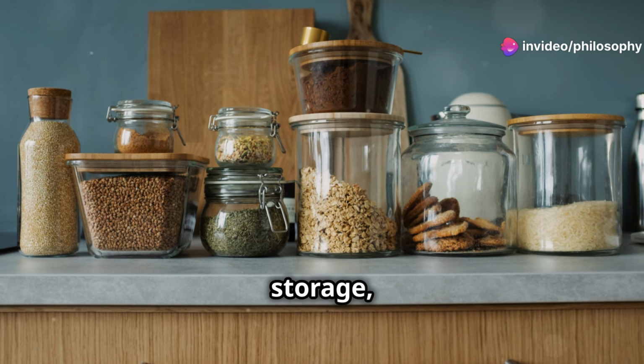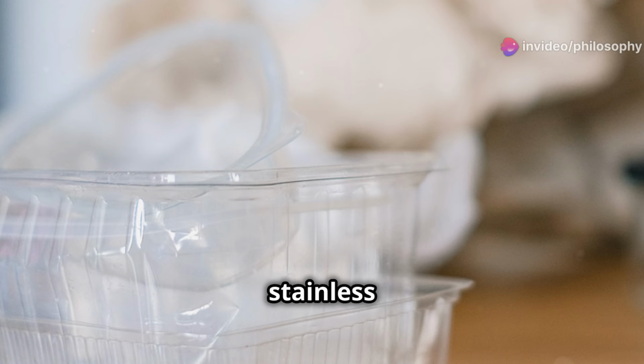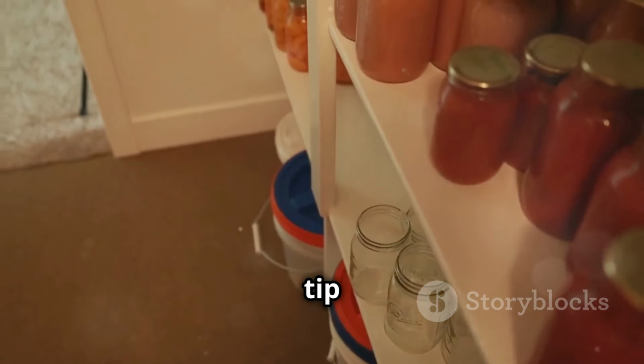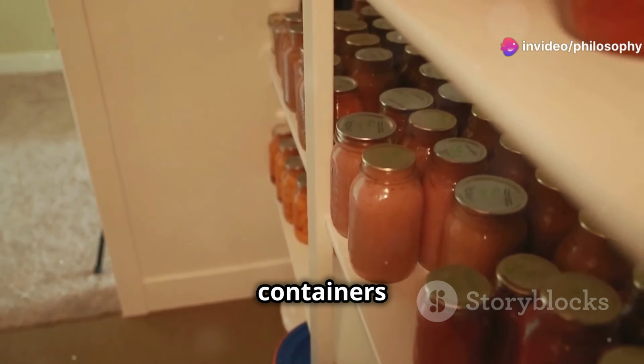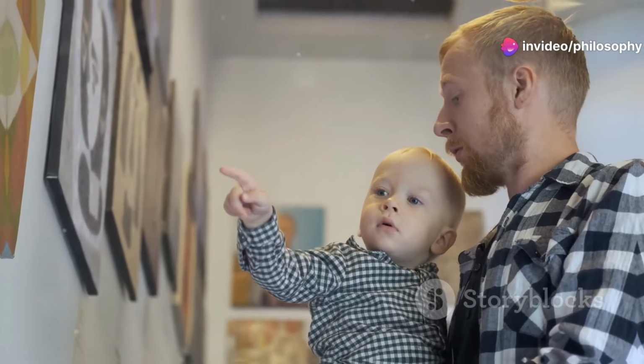For long-term food storage, I recommend opting for glass containers with airtight lids, stainless steel containers, or freezer-safe bags that are specifically designed to keep food fresh. And here's a tip: always label and date your food containers so you know exactly what you have and how long it's been stored.